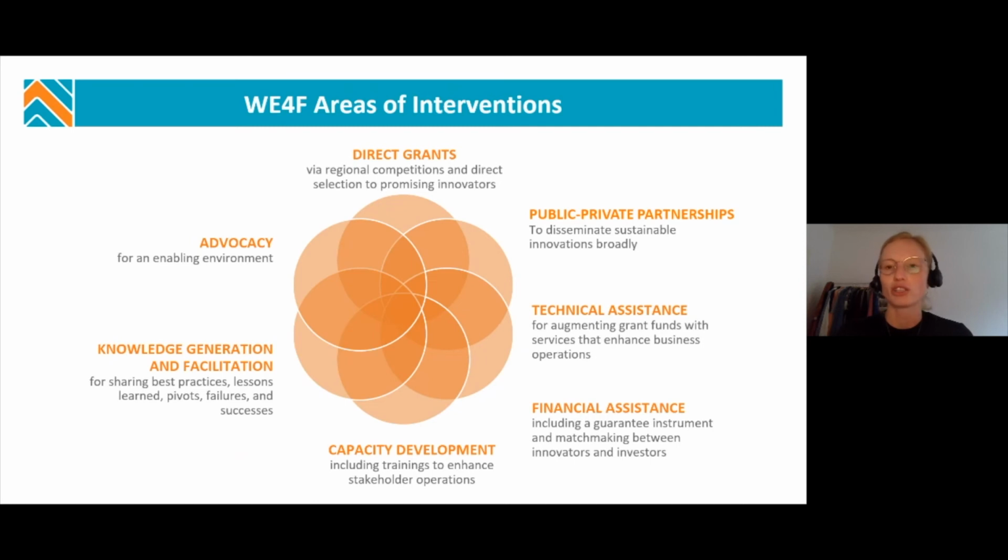WE4Food has different areas of intervention, and just quickly, I want to show how we expand the areas of intervention of Powering Agriculture and Securing Water for Food. We still support our innovators with direct grants. We go into public-private partnerships with the private sector. We offer technical and financial assistance to the innovators that we support. We also offer capacity development in a broader sense. We also participate in the global knowledge management around water, energy, and food through knowledge generation, facilitation, and dissemination. And we also make sure that our innovators have the enabling environment in their countries, in their regions, and also globally in order to upscale the innovations.